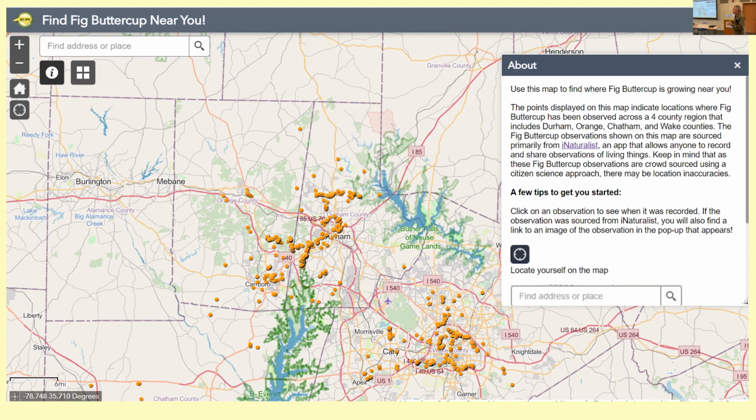So the goal was for the intern to contact all the landowners who had occurrences on their property, and then to find out if our volunteers could go in and verify that occurrence, and then ask if they were okay with us controlling it, unless they wanted to do it themselves or hire a landscape company. So that was the main focus of the project, and it worked out great. We found a lot more occurrences once we got out there, but we got a lot of permission to spray, and I'll get to spraying in just a second and why that is important.